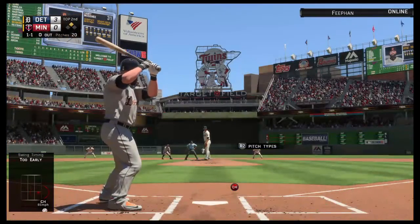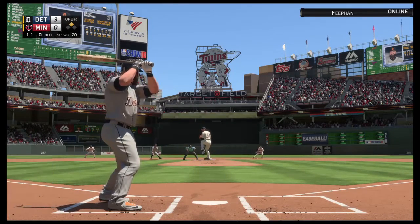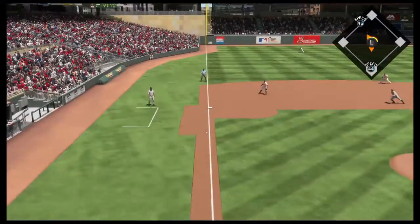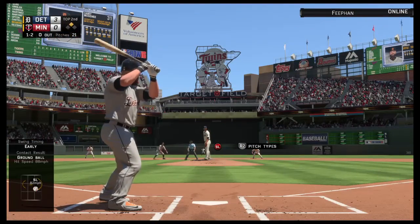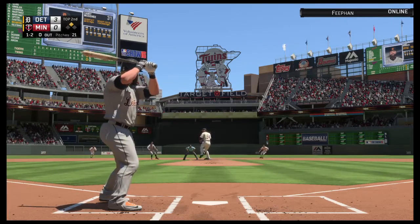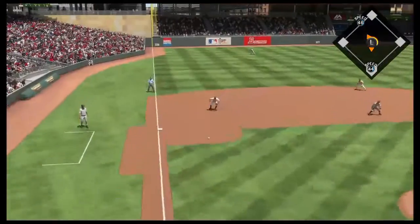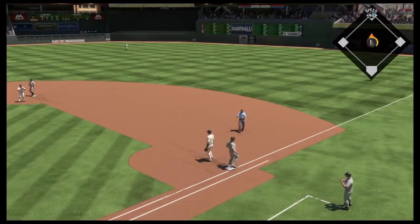No one out with a runner at second. Grounded down the third baseline, but a foul ball, 1-2 now. Smoke toward third. Polanco over to his left. Throw on to first in time, 1 away.